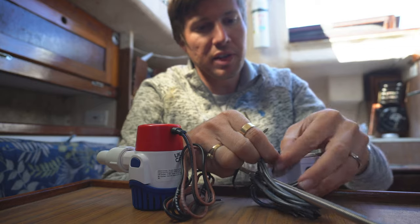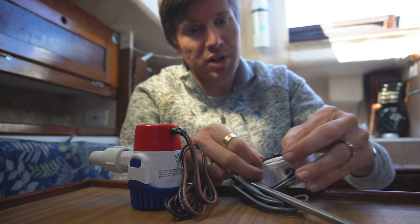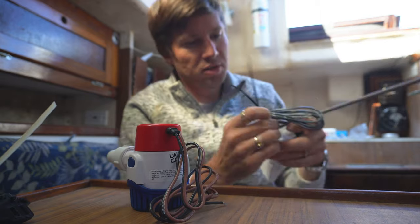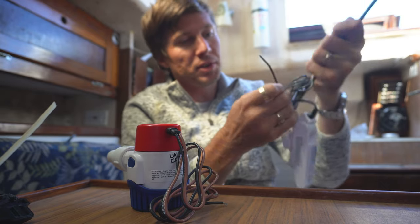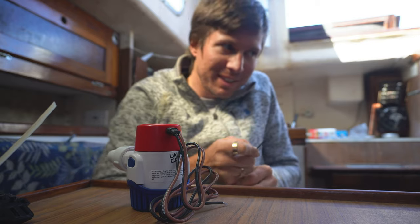So you want to mount the float switch a little higher than the pump, that way the pump will shut off, because otherwise the float switch tells it to keep pumping until it's dry, but it just can't physically do that. On our boat, I normally do this part with seizing wire, because you can put it right up next to it and hold it nice and tight. I just don't have any seizing wire in the Alberg because I didn't bring any.